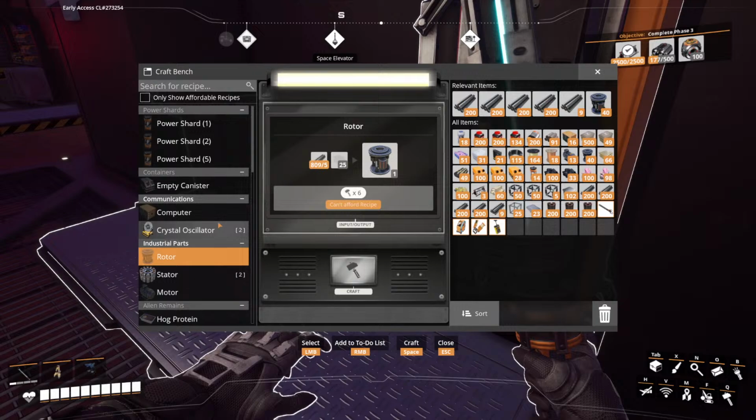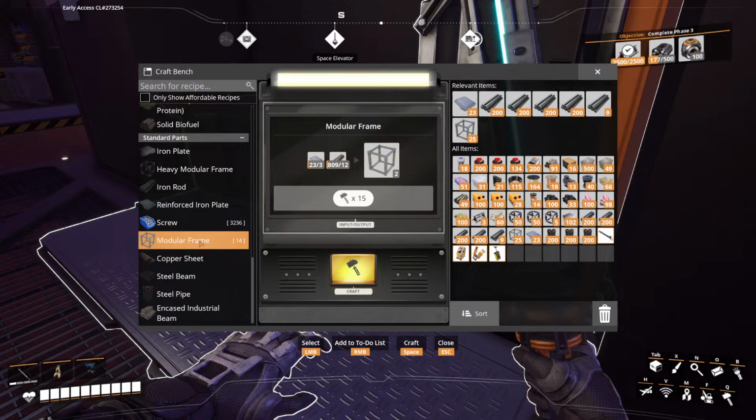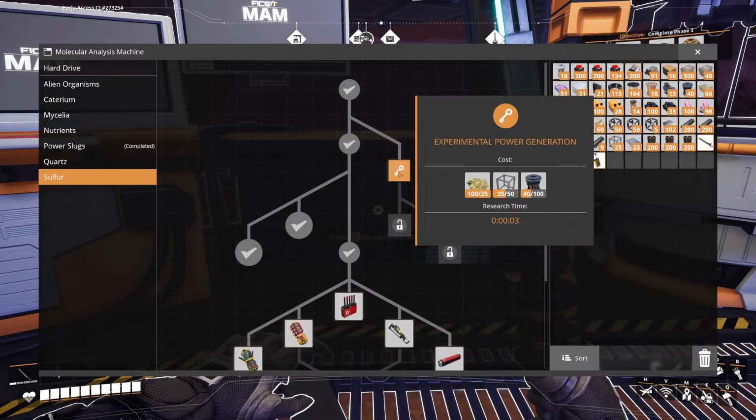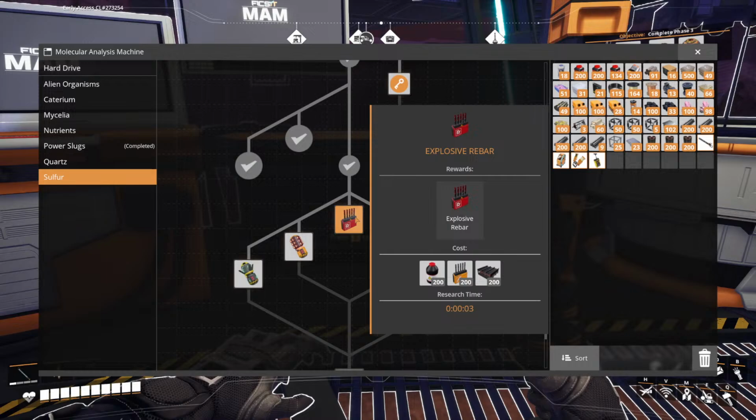I was making rotors. Oh, I got rid of all my screws. Okay, I'm not firing on all cylinders today, am I? Certainly does not seem like it. We need to get reinforced iron plates. Why was I even doing this to begin with? I wanted to do research for the experimental power generation. Yeah, because this was going to be some sort of something or other. Explosive rebar.